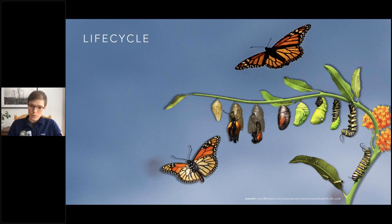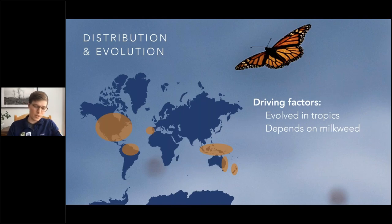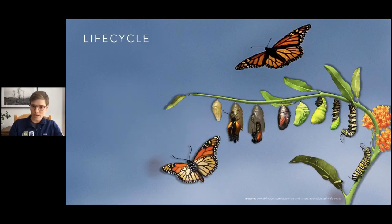And so just as the larva's primary job was to eat and to grow, the primary job of the adult butterfly is to mate. It also has the ability to drink nectar to get energy. And so those are the two primary jobs of that adult form.